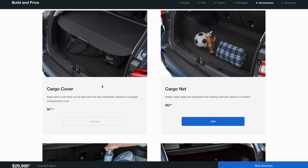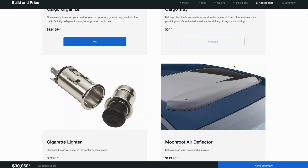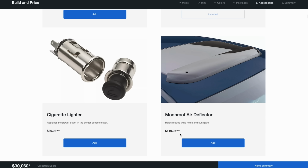Cargo cover, absolutely going to get, but it is included. The cargo net, I have that in my 2013, and I utilize it, so we're going to go ahead and add that. The cargo tray. I believe this is the all-weather protector. Now that comes with the sport model.